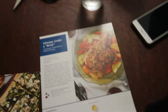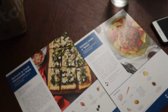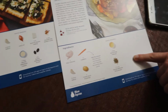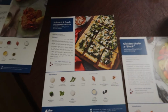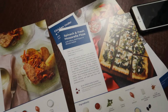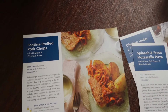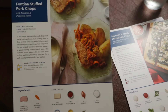So we got chicken under a brick with roasted vegetables and Italian dressing. Wow, it's like a full half chicken. Well, it's for two people. Yeah. So we got the meals for two people and we got three meals. We got spinach, fresh mozzarella pizza with olives, bell peppers, and ricotta salata. Then we got the stuffed pork chop, which I'm a little skeptical about.